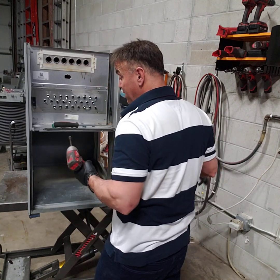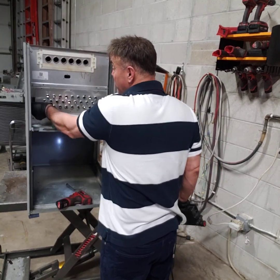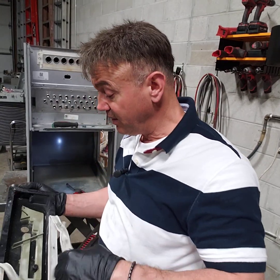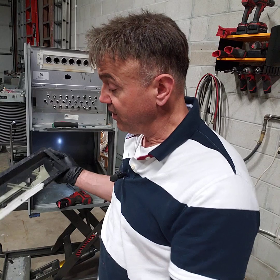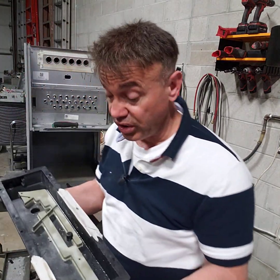Oh my God! Shame on me. I forgot one of these screws. That's why it was so hard. So anyway, this is the pan collector. See this piece? They have to seal it really good.